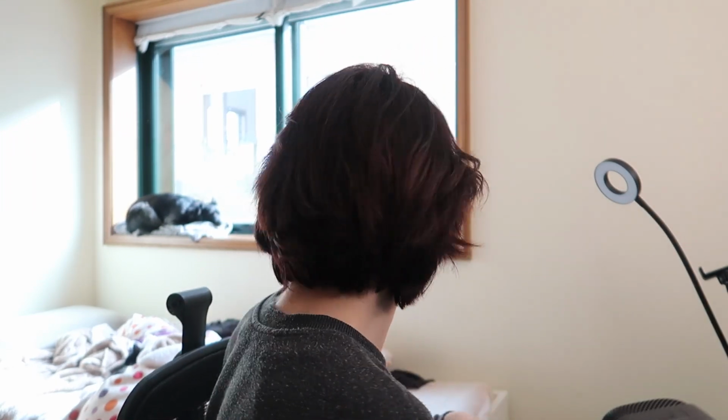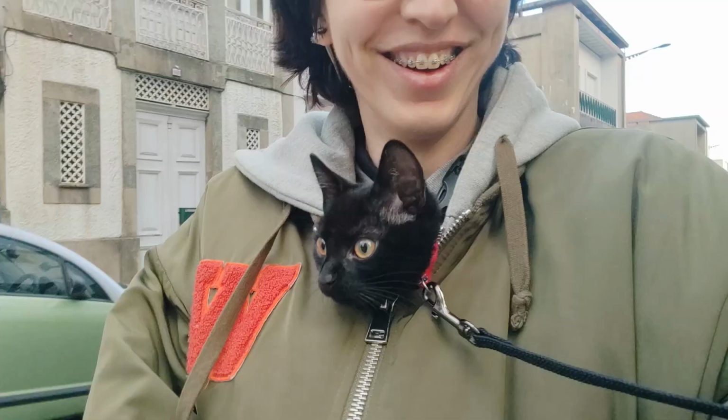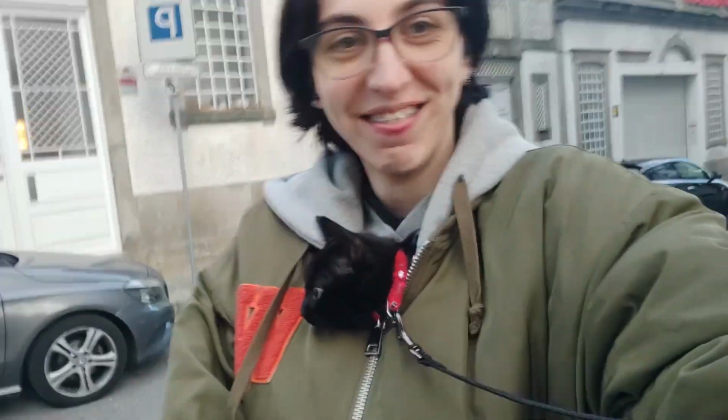Later that day, we took my doggo, that dog over there, Pixel, and my sister's cat, Nyx. She's actually like over here. You see that black thing here? It's her. She looks so cute.